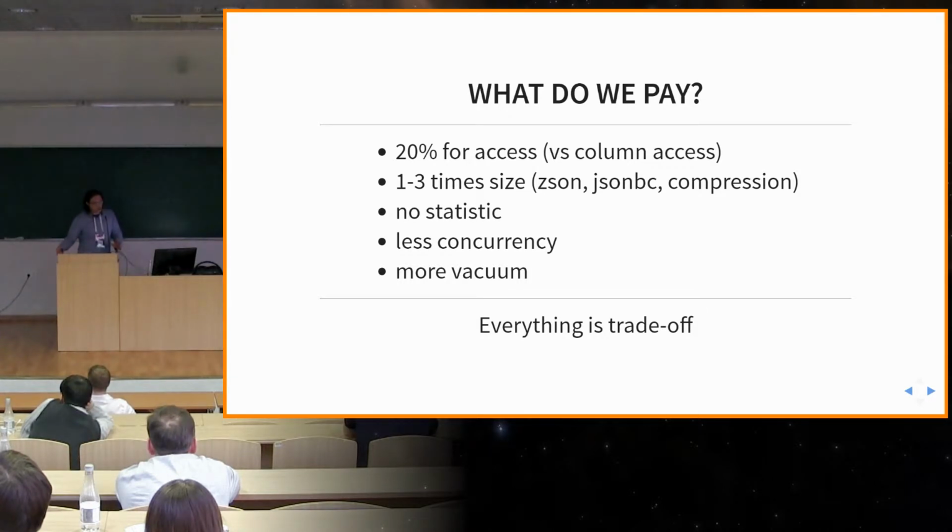There is an experimental extension, JSONB, which inserts numbers instead of keys, and we heard that JSONBC is in development, and I hope that people from Postgres Pro created page-by-page compression, and JSON will be compressed very well, almost disappear. Hopefully sooner or later it will be part of Postgres, and then we will not have to pay that much. Next point, there is no statistics on JSON. They are working on that, but currently there is no statistics.